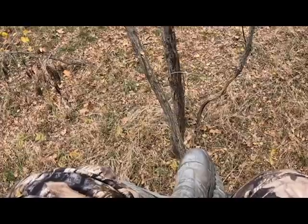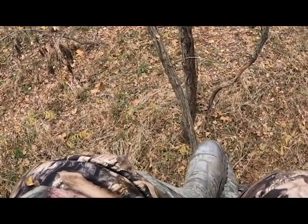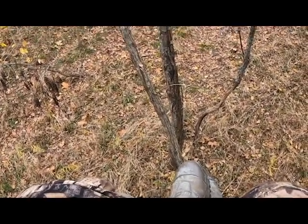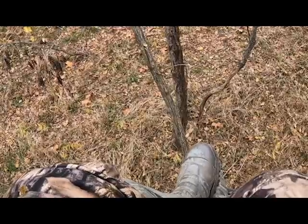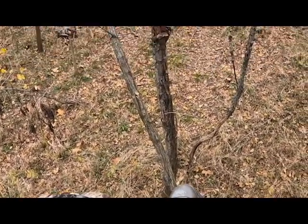It's probably out about 20 yards, a little farther than I really wanted to shoot, but he turned and gave me the shot. What I did was I rattled, just that little bit of rattle, it got his attention, kind of what drew him in. Because otherwise he was going off over farther in the woods.